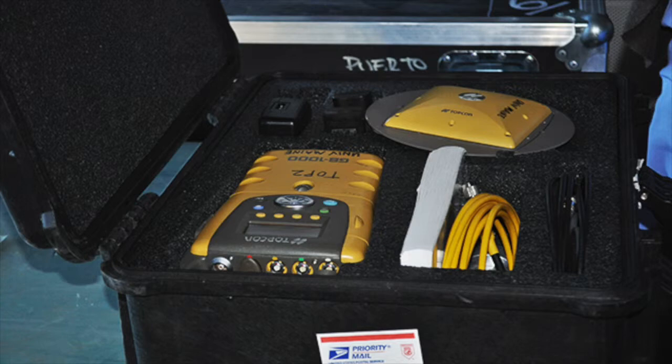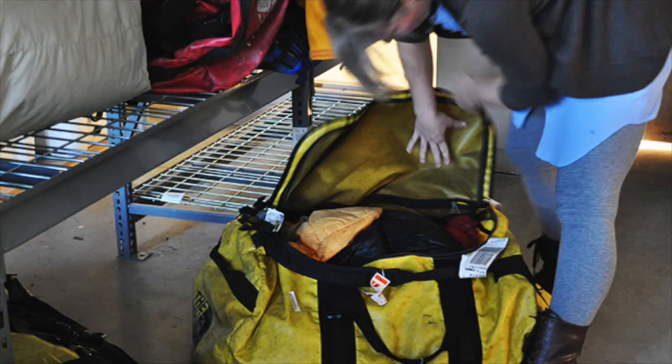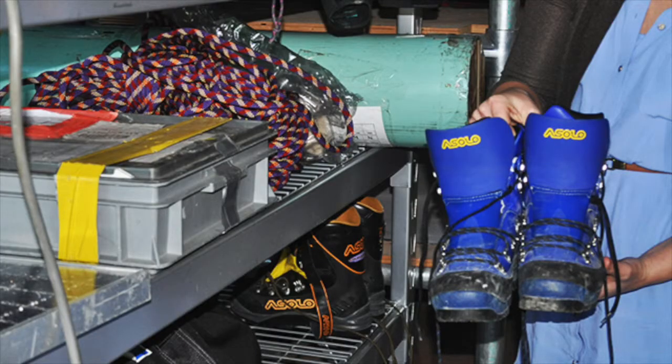This is a GPS receiver, which stands for Global Positioning System. It's very accurate, much more accurate than the GPS that you would have in your phone. We use it to see how fast a particular glacier is moving. Ropes. Depending on where you go, you might need to be on belay in case you fall into a crevasse or anything like that. And these are some of the boots you might wear.